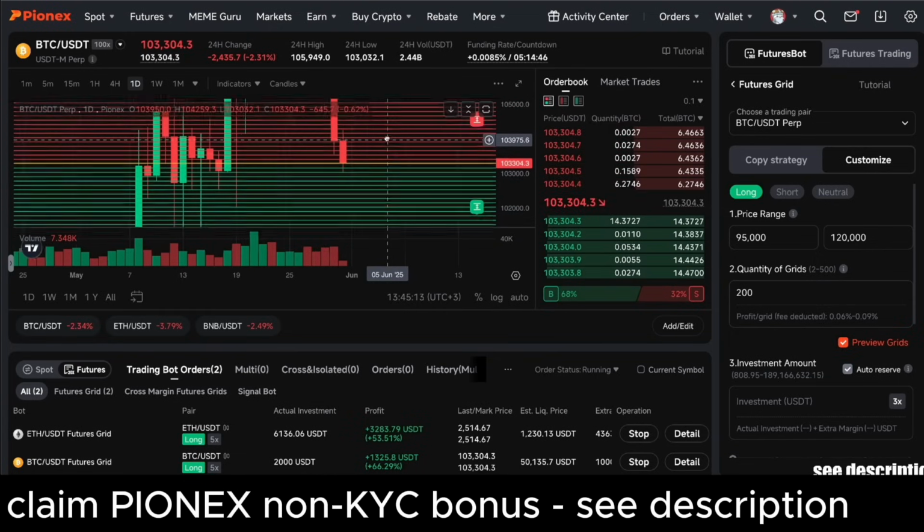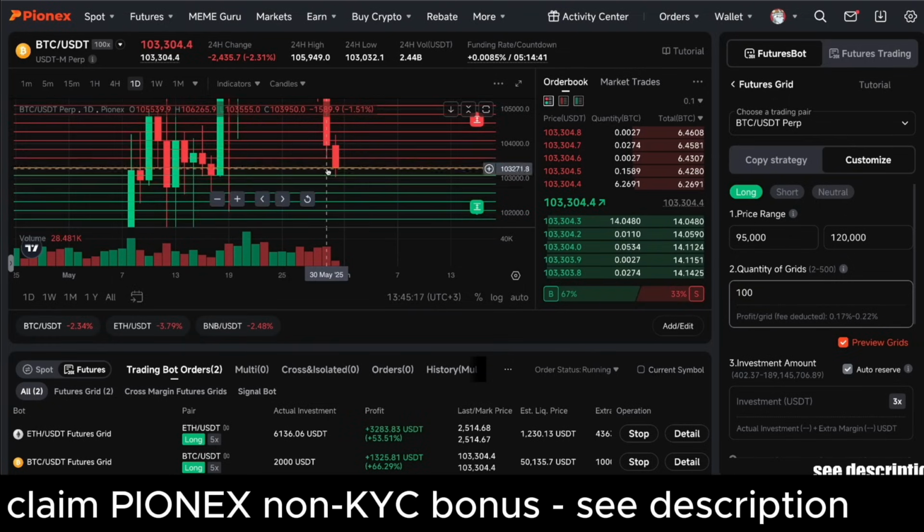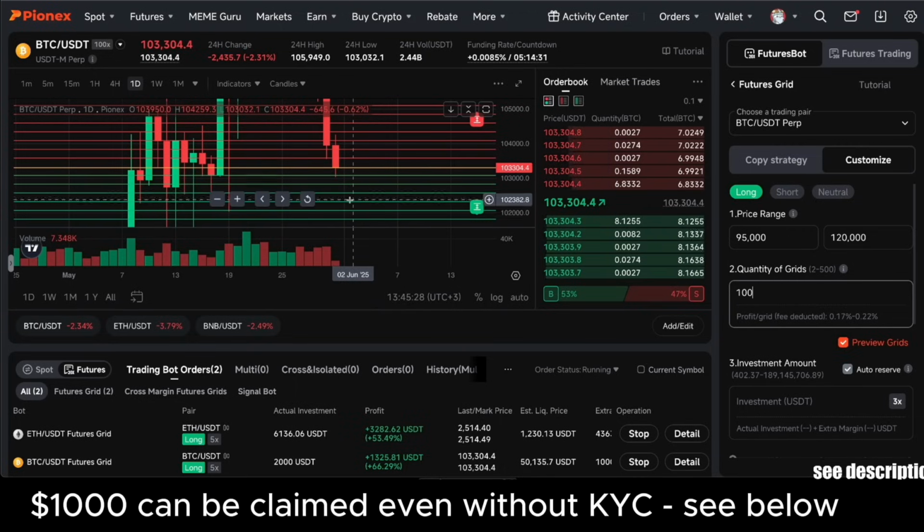Depending on your strategy, you could make fewer grids. Let's say you only do 100, then it's gonna take longer. The price needs to move more before it opens or closes. But around 100, between 100 to 200 is quite good.